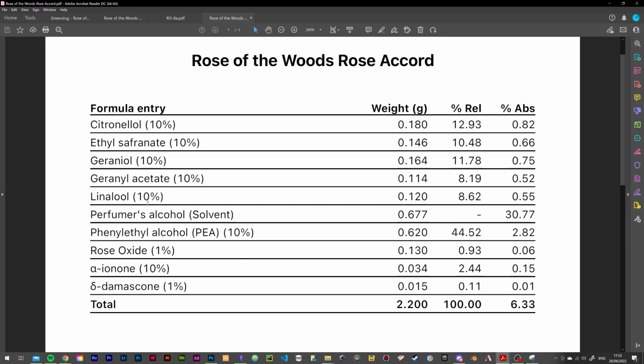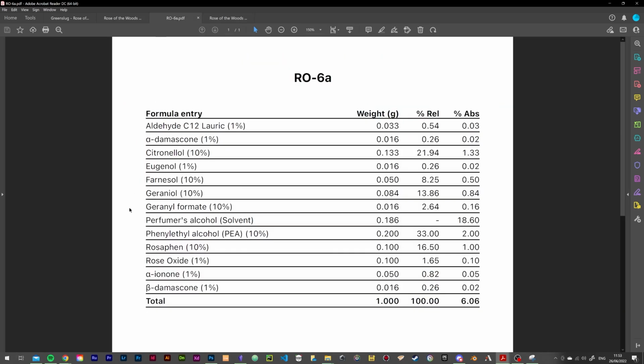So I'm going to go smell them first. I've got the Rose of the Woods rose here, and then I've got my rose. And the difference between these two accords, I think, is mine has a bit more of a spicy side to the rose. It's got a little bit more of that dark side to the rose. I remember when I was building that accord, that's kind of what I wanted to go for, and it's got a bit more of a tea-like nuance, which is probably mostly from the rosafen. So the spiciness is a bit from the eugenol, the tea-like nuances from the rosafen.